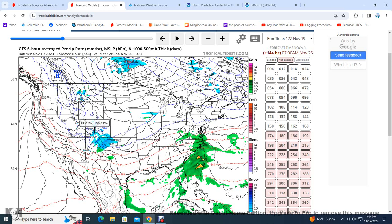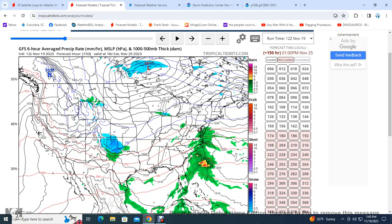Also into portions of Colorado and also Arizona, a little bit up in Montana, a little bit across south areas of Canada, also into portions of Illinois and Iowa as well. This is for your Saturday morning.